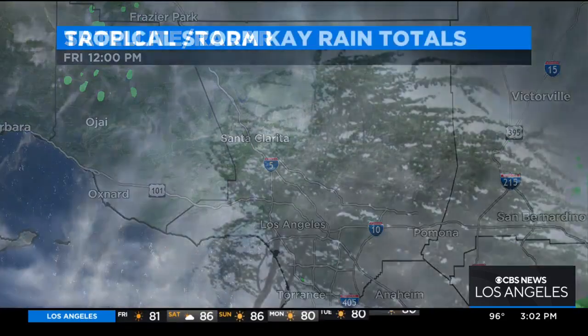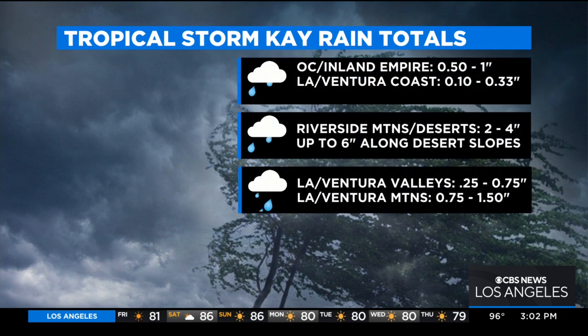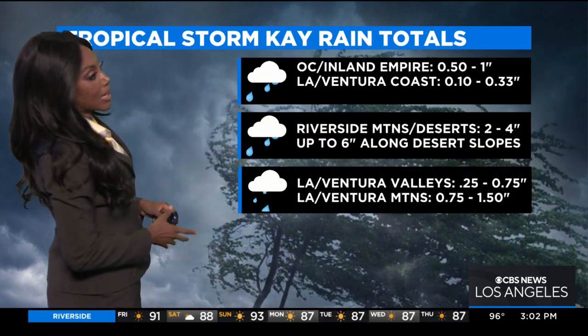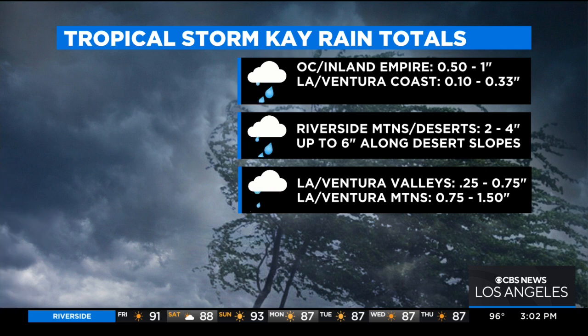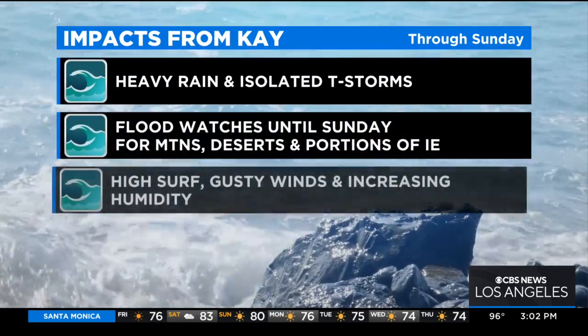As we go through the next few hours here into the evening, we will watch out for the possibility for some isolated storms as this moisture runs into our very hot, humid air that is already in place. In terms of what kind of rain K could put down for your area, let's go through it. If you are in the Orange County area or Inland Empire, you could see up to 1 inch of rain. The folks in LA and Ventura County coast could see over about 1/4 of 1 inch of rain. Riverside mountains and deserts up to 4 inches, up to 6 inches along the desert slopes. LA and Ventura County valleys about 3/4 of 1 inch, while the LA and Ventura County mountains could see up to about 1.5 inches of rain. That's what we're talking about in terms of precipitation.